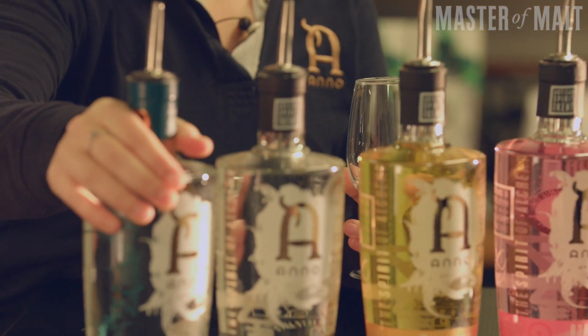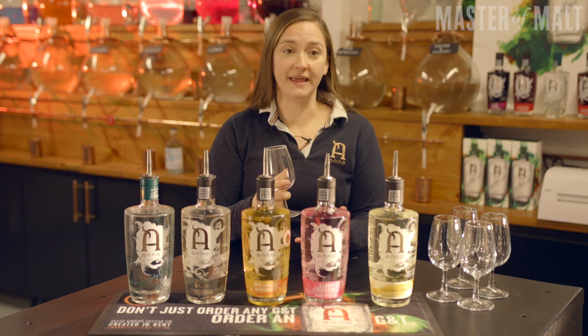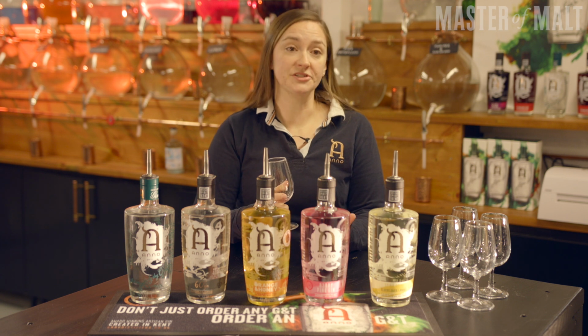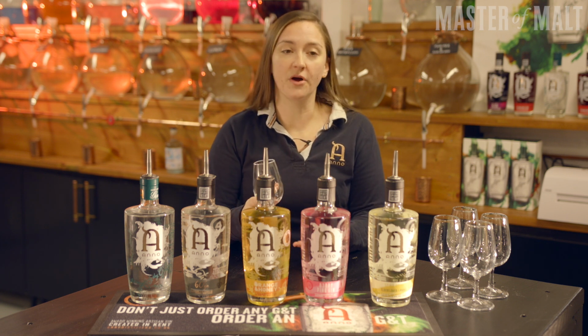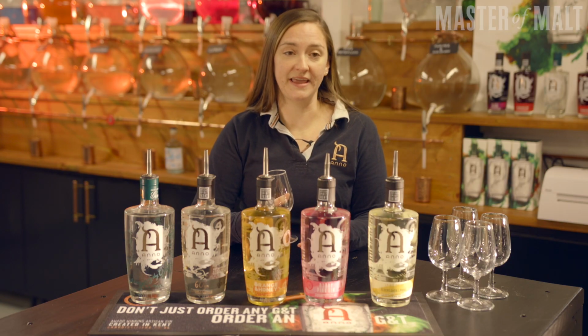It's got 16 different botanicals. Really aromatic, loads of flavour to it, as well as your traditional notes from your juniper, coriander, cassia bark, etc. You've also got some really nice citrus notes in there, 3 different citrus: Kaffir lime, Seville orange and whole fresh lemons, as well as the Kentish flavours in there.